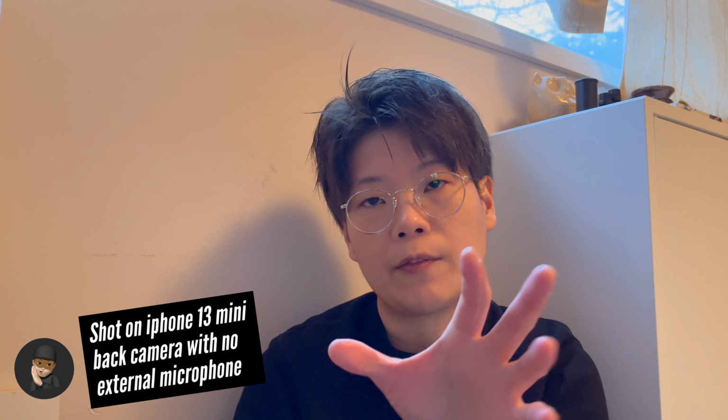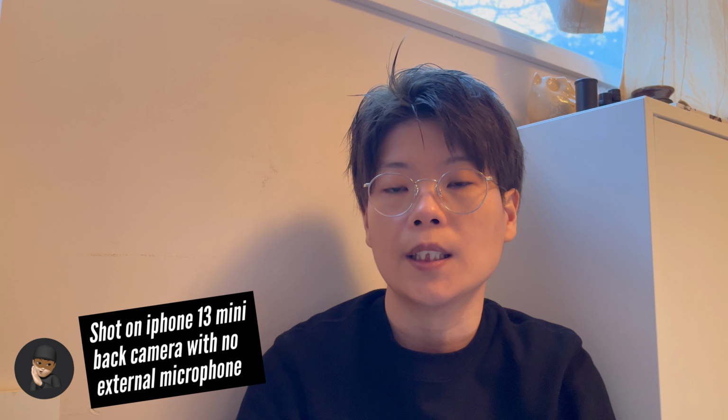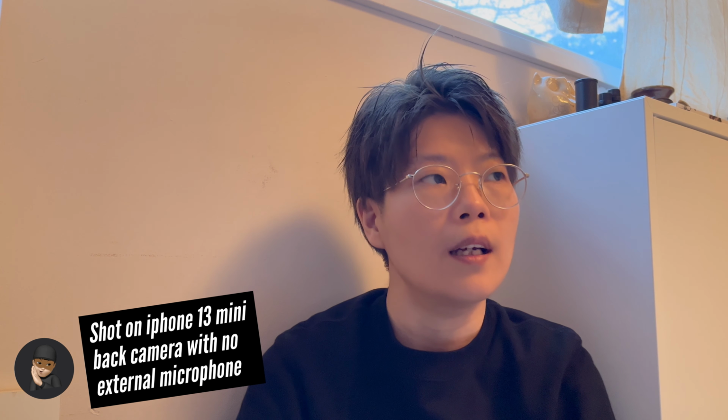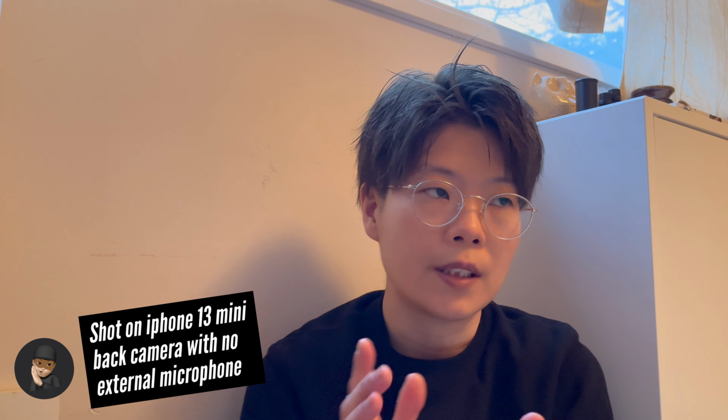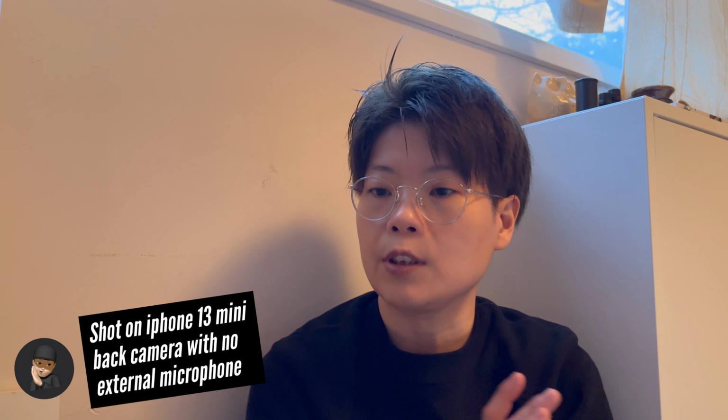Okay, so now what you're seeing right now is filmed on iPhone 13 mini. One of the camera features on this is that I find the video feature is quite advanced, and I can actually pair this with my other cameras when I am out on the street just doing my kind of observational photography.